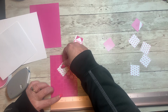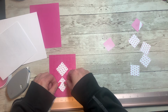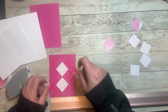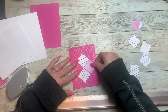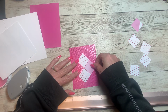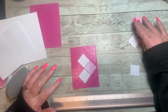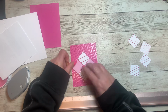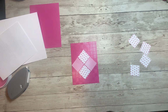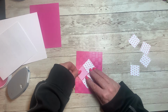So that's going to be right in there. And then I can put these ones back on. Yeah, well, we're still not perfect, but that one can move over a little bit. But who said homemade cards needed to be perfect? Not me.